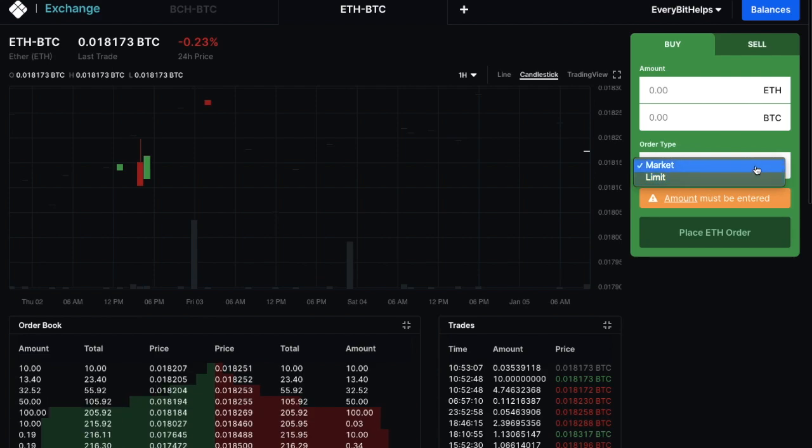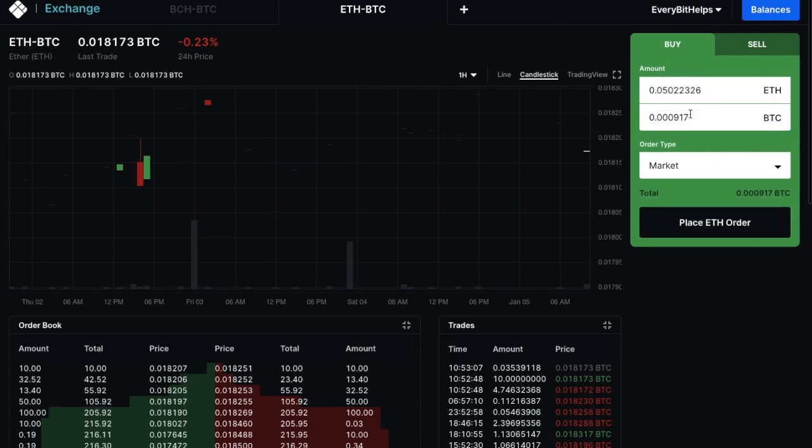So we're going to select market order. First of all, we're going to type in the amount of Ethereum that we'd like to purchase. Or alternatively, you can select the maximum amount of Ethereum that you have in terms of your balances. It will then do the automatic conversion of the amount in Bitcoin.